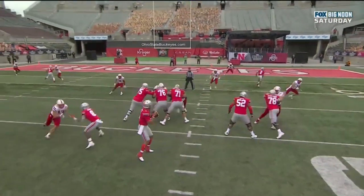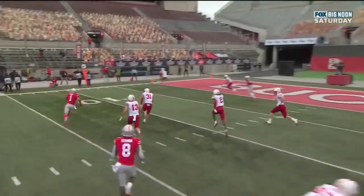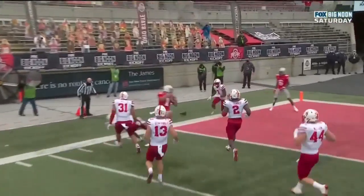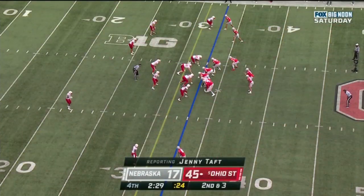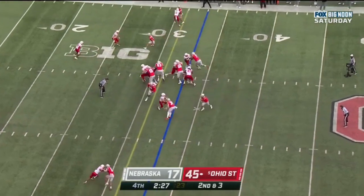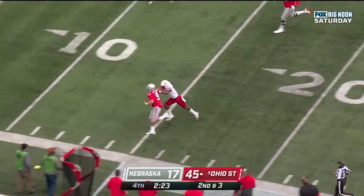They're trying to get this ball to Olave right down the middle, and they played it perfect. Deontay Williams is there, and then an above the X's and O's player takes it outside, spins, and still gets in the end zone. All the credit to his players, so committed.